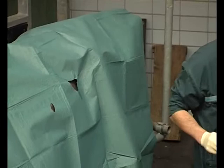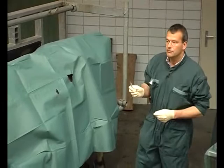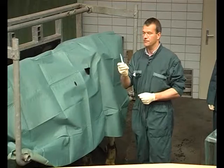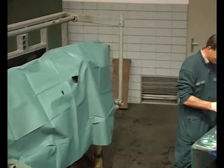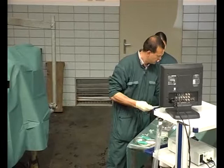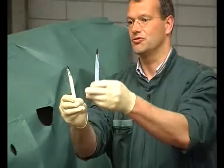And now we have this knife. At home I take another knife with another form. Oh, I have one here. I will show you the difference. We only need a very short incision, so I think it's easier to perform it with this knife. Yeah, okay.